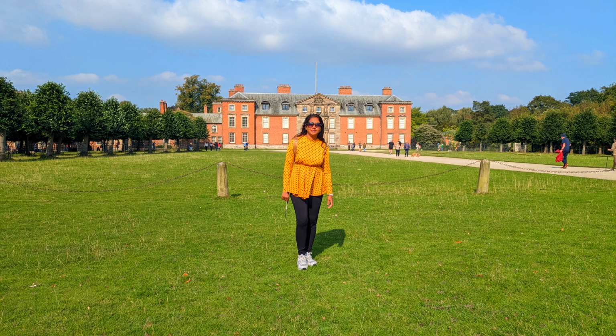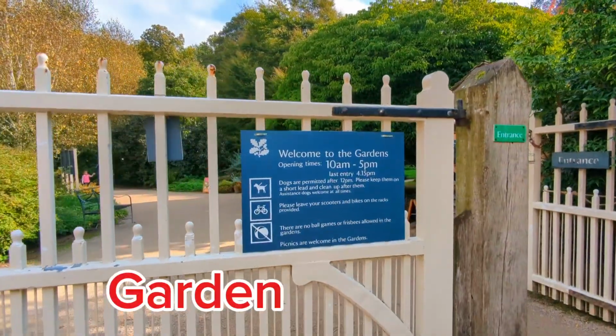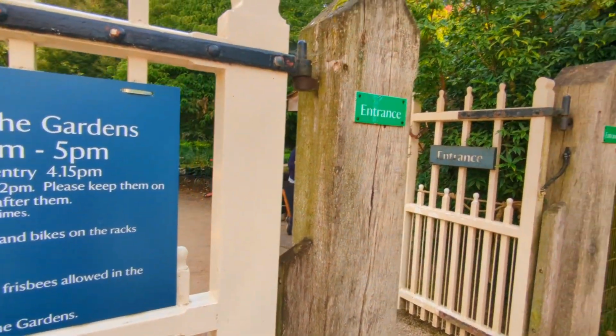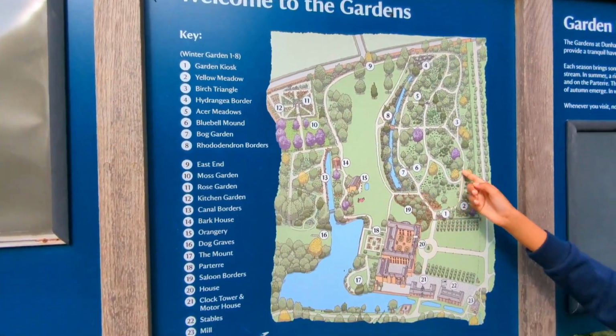The gardens are a true highlight, featuring a winter garden, rose garden, and vibrant floral displays throughout the year. Visitors can also explore serene lakes, ancient trees, and the roaming herd of valley deer.